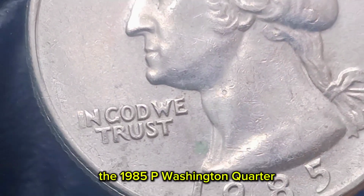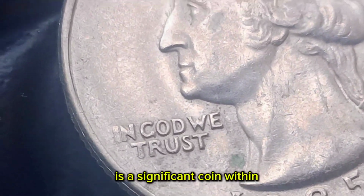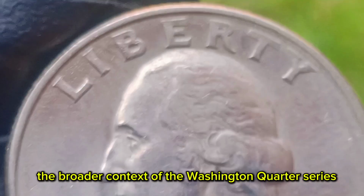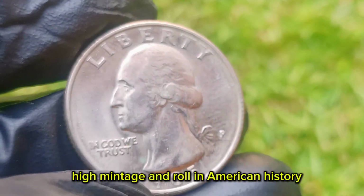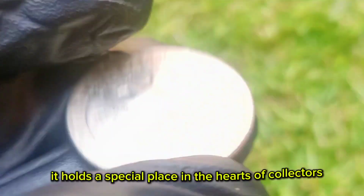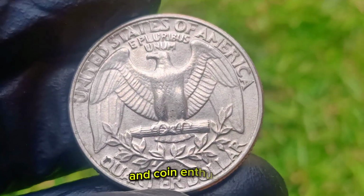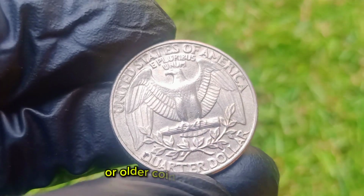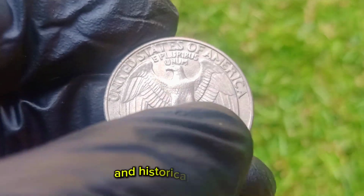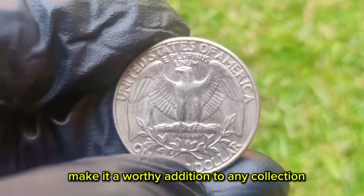Conclusion. The 1985 Washington quarter is a significant coin within the broader context of the Washington quarter series. With its classic design, high mintage, and role in American history, it holds a special place in the hearts of collectors and coin enthusiasts. While its value may not be as high as some rarer or older coins, its accessibility and historical significance make it a worthy addition to any collection.